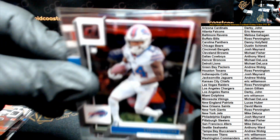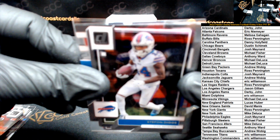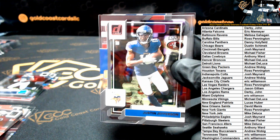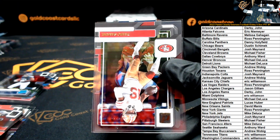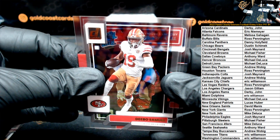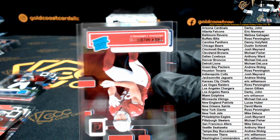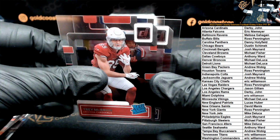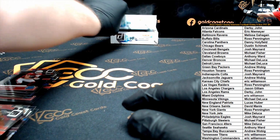Stefon Diggs. Come on, here we go. Diggs, Jay Jettas, Debo, gold foil insert, Trey McBride, and Tyquan Thornton. All right, it's box number 6. Now onto box number 7.